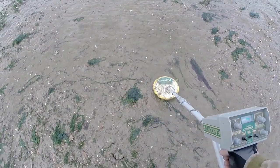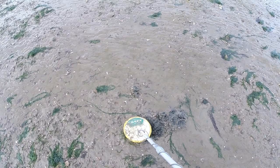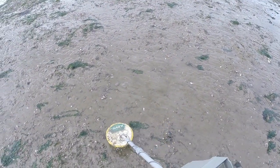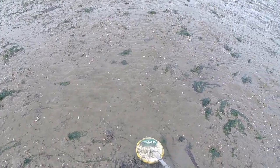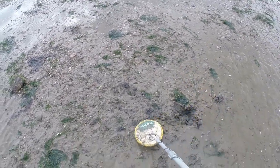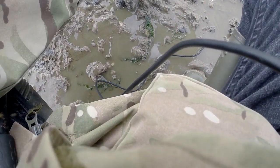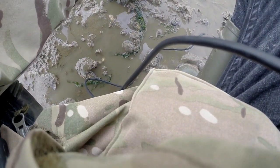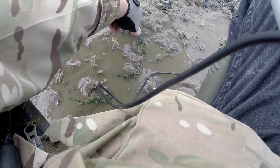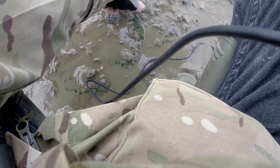Just got another target here. Clonking target, this one. So we'll go in, see what we can find. Well, it's out, he says. So it's in there. So it's supposedly in here somewhere. I'm not feeling anything.